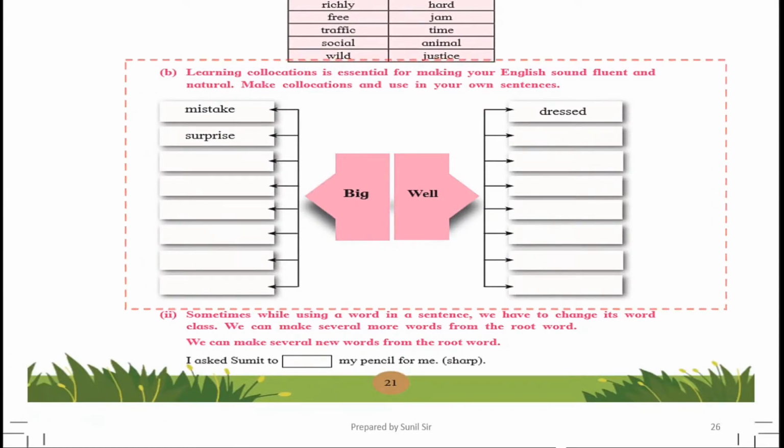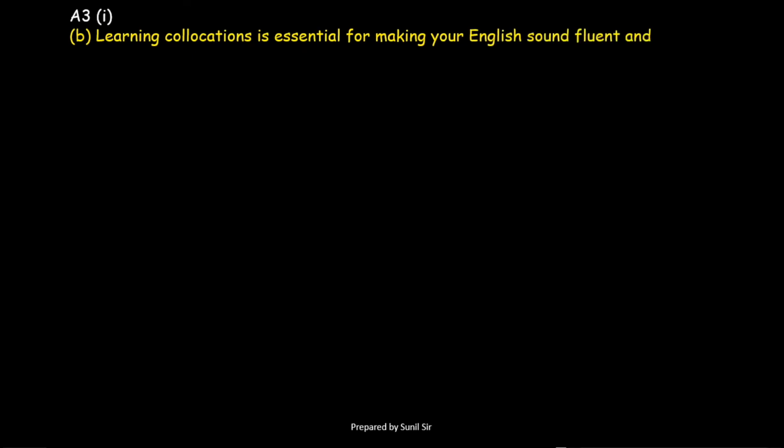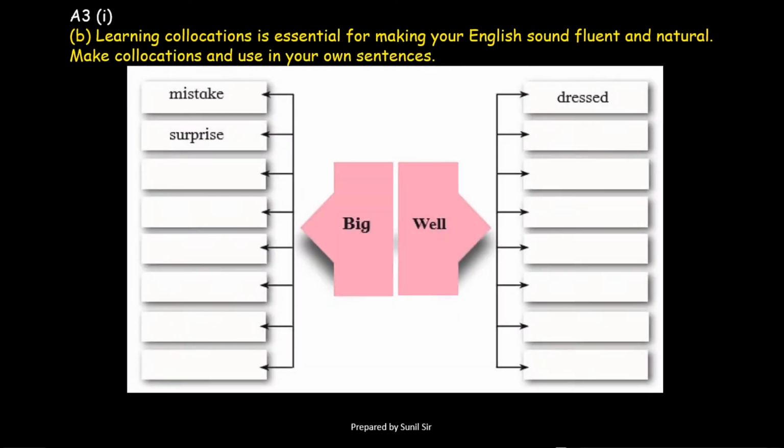A3's first, B1. Learning collocations, students, is very important to make your English sound fluent and natural. If you want to speak like a native speaker, you need to understand these collocations because collocations make your language and sentences rich. So here you have been given two words, big and well, and you have to combine a word with big or well and make the collocation.